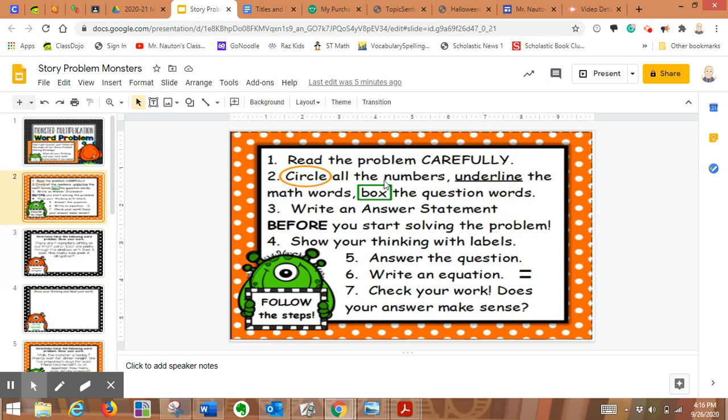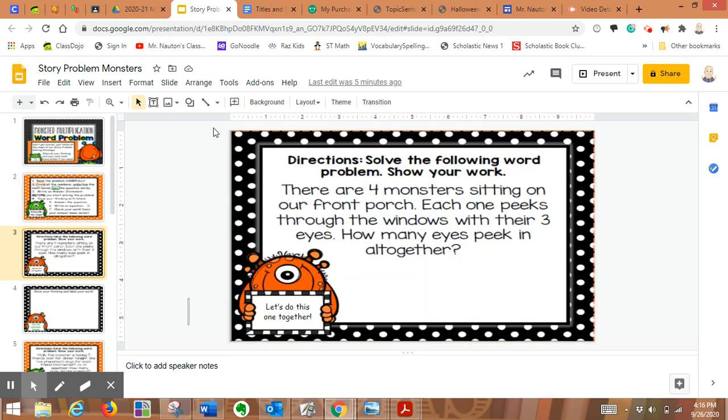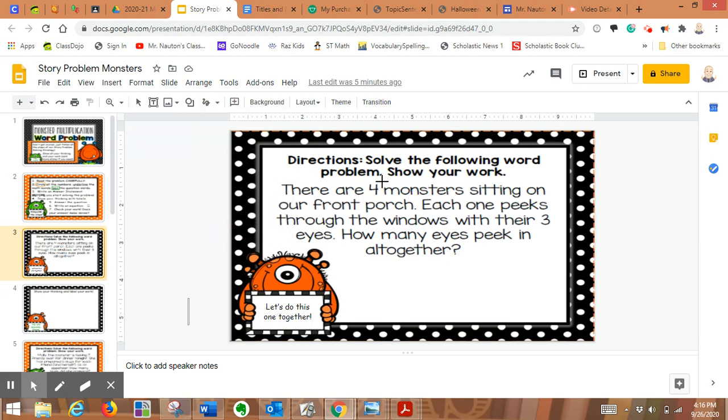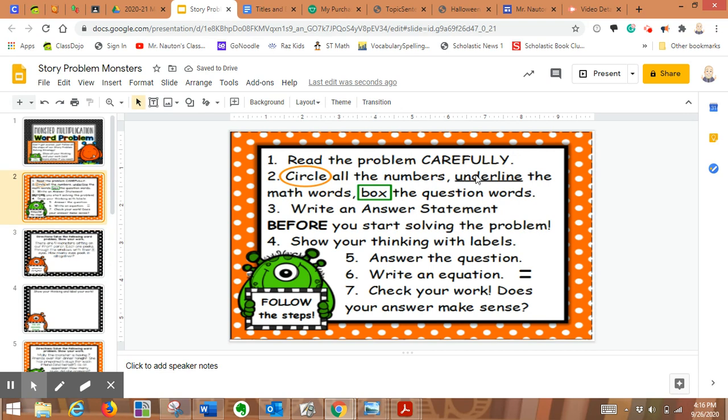Step two, circle all the numbers. Let me just do one at a time. Circle all the numbers. So I'm going to come right up here, I'm going to go here to this little scribble line, and I am going to read it again. There are four monsters, so I'm circling that. It's not a very nice circle, but you get the idea. Through the windows with their three eyes. I'm going to go back up here to scribble, and I'm going to circle this number, their three eyes. Okay, good. Let's go see what the next step is.